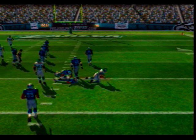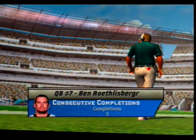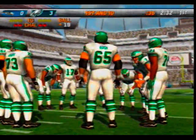That's three times on this drive they've been able to pick up a first down. Yeah, and the thing is, they'll be doing more than just picking up first downs if this success continues. They're going to be picking up some points.